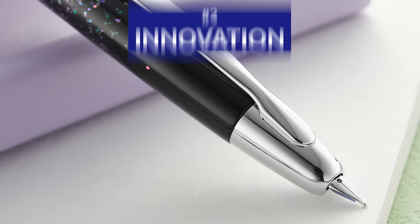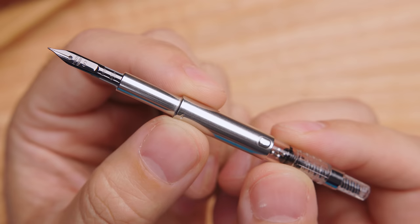Innovation. So in the 1960s, the small, flat, retractable nib unit in the Vanishing Point was certainly considered an innovation and one of the most complex mechanisms of its time. Even to today, there's no retractable fountain pen that rivals it, 60 years later.